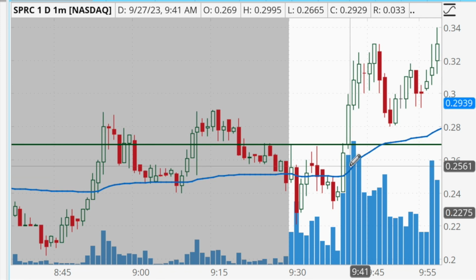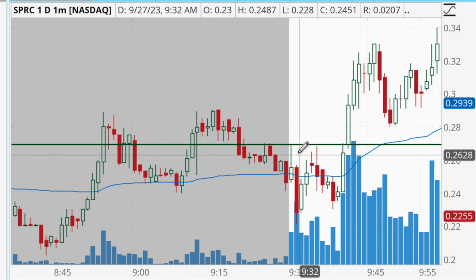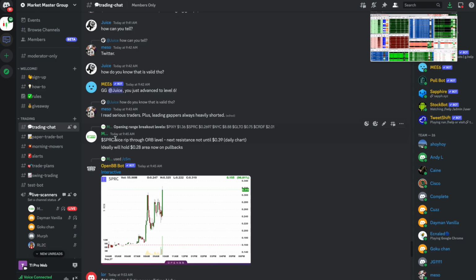So that was kind of what I was seeing when this was pushing through that opening range breakout level. I will say that I did miss out on this initial breakout trade, but I kind of just traded this based then on the support and resistance that followed from this breakout. So if we were to get rid of this line here, what I posted in the Market Master group was that now that SPRC was breaking through that opening range breakout level, it will ideally hold on to 28 cents on pullbacks, and that would offer a good area to look for dip buys.